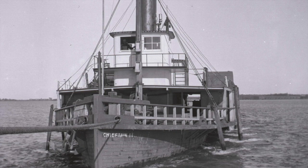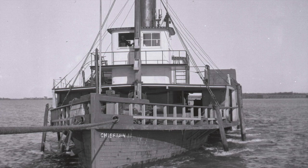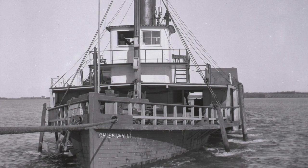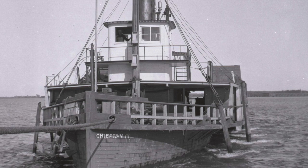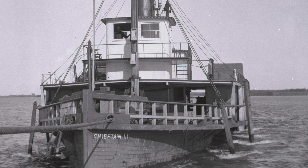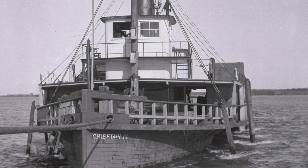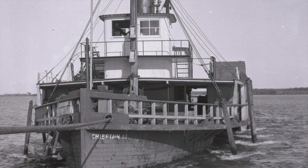And if it hit a rock, you could beach it and fix the paddle wheel, that is, rebuild the paddle wheel, and it wouldn't need to be dry docked. A sturdy vessel, doing a spectacular job in my opinion.